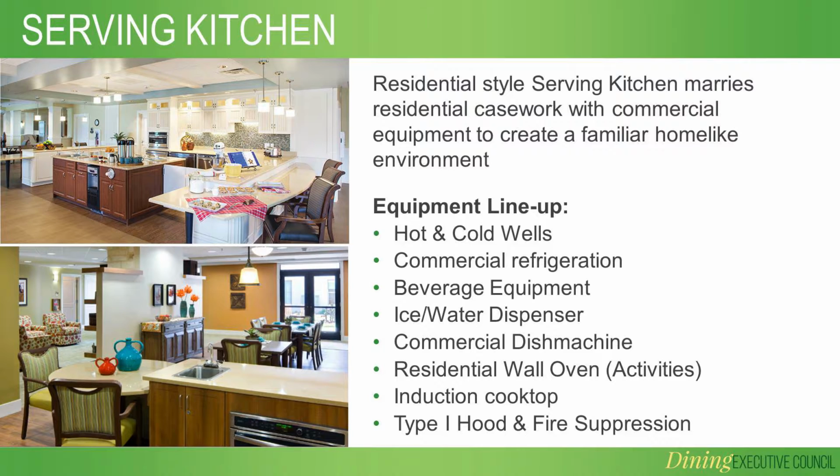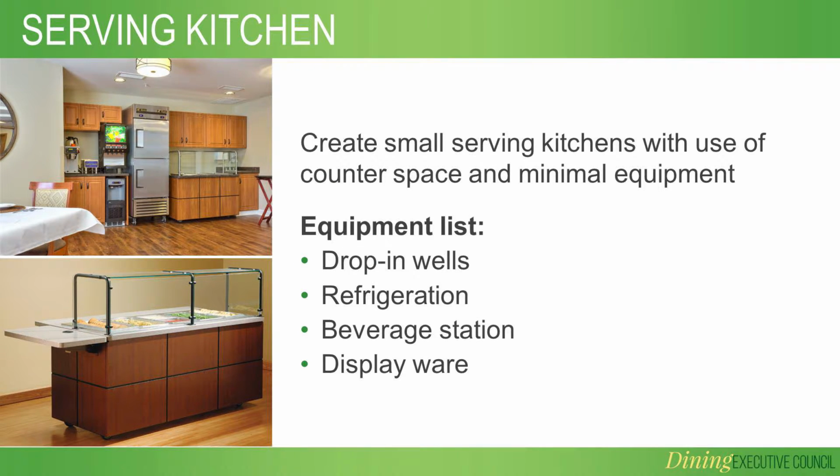Up next, Shellee has some mobile solutions for bringing serving closer to the residents. It is possible to create a serving kitchen style of dining in your existing dining rooms with limited space. As you can see in the top image, this serving kitchen is simply a small lineup of equipment and cabinetry along the back wall. This example shows coffee and beverage service on the left.